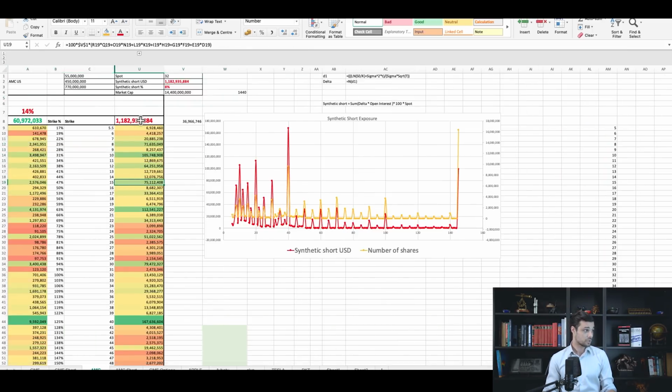And look at what we have here. Then I compute all the synthetic short that we have on AMC. And what is very interesting to see here: first thing, we have 8% of synthetic short with AMC at 32. We can go up to 14%. The maximum level I saw in May, before the second squeeze, if I can call it that, was 20%. So we're not there yet. But what I saw after that was around 10%. So we are building back some upside gamma.